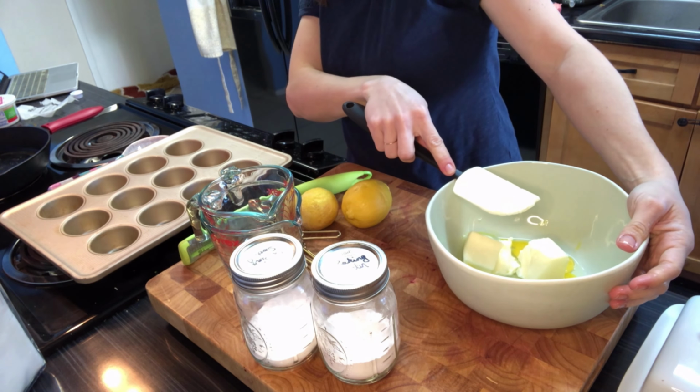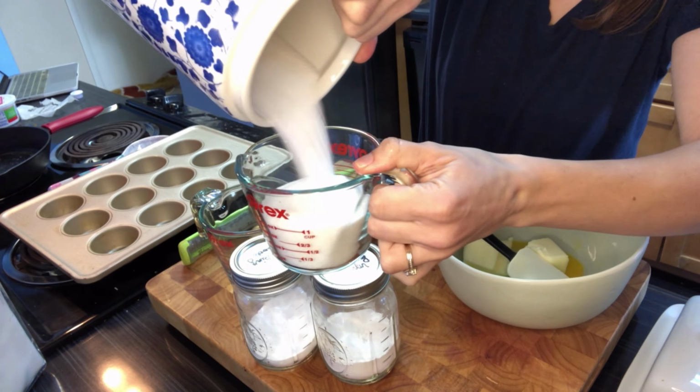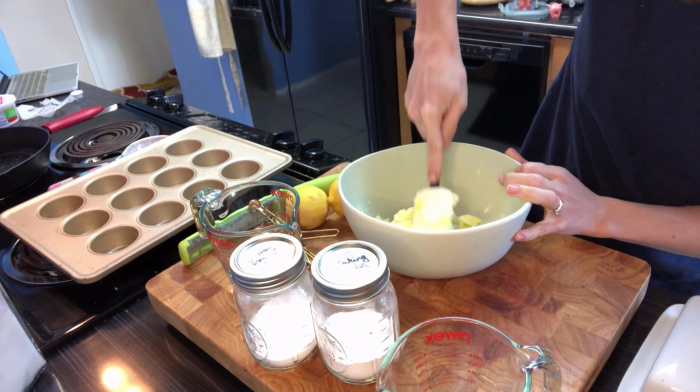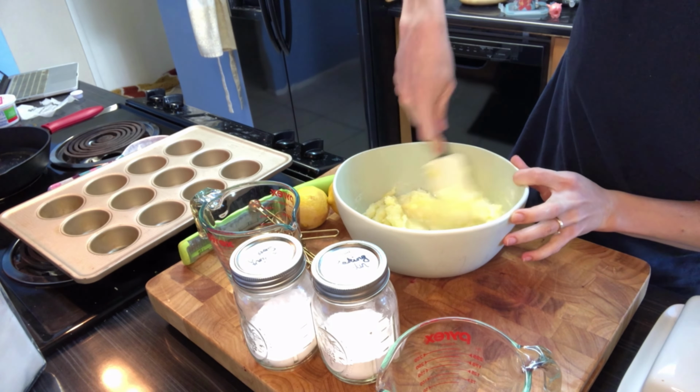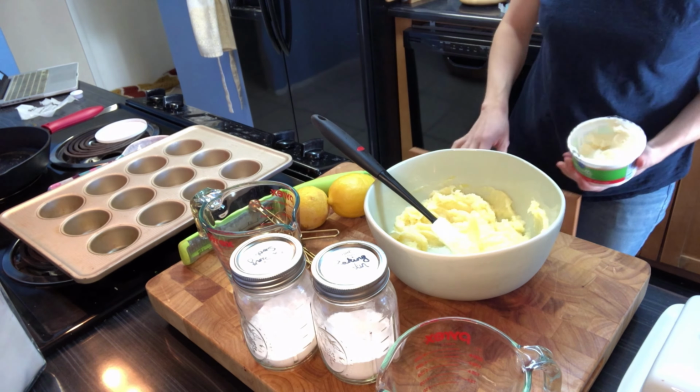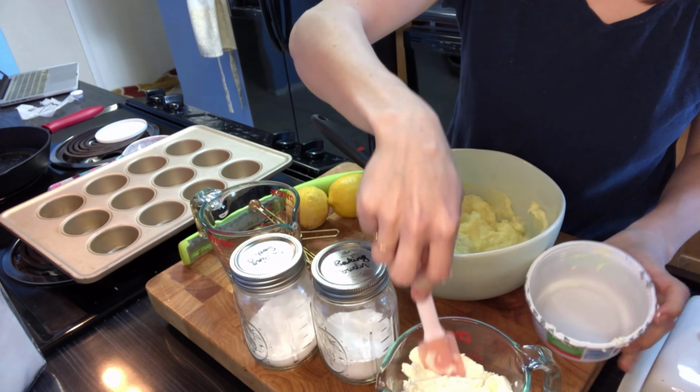Now we come to the lemon ricotta muffins. I was excited to make this recipe because it's citrus season here in Arizona, and we do have some neighbors with a lemon tree. It's actually a Meyer lemon tree, and they told us we could pick lemons whenever we want.